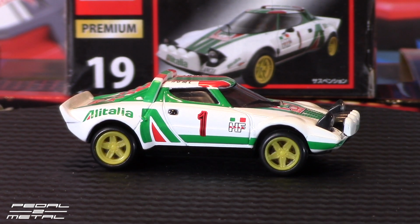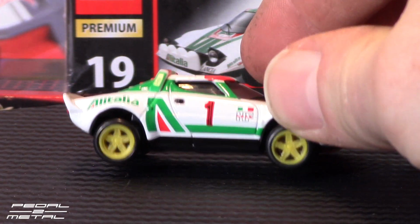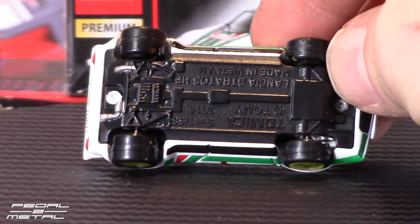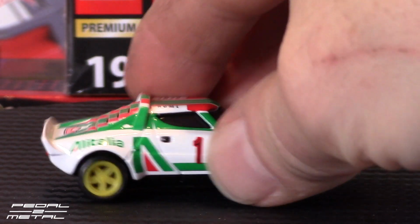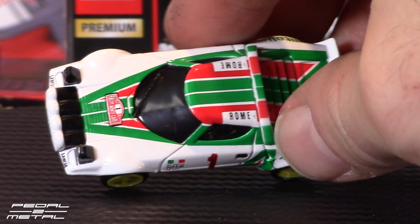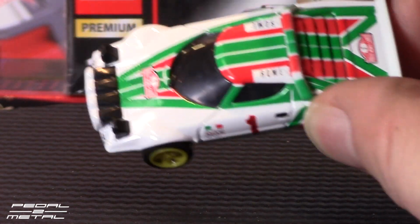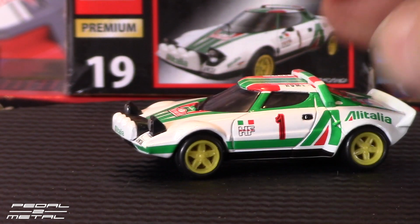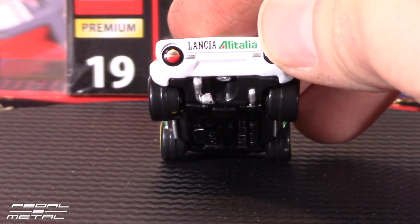It's very unusual. I thought this had rubber tires when I saw the yellow wheels, but it's a two-piece hard plastic wheel and tire combination. This does have a plastic base, and it says Tomica on the bottom. Really nice details. Now it does have very dark, almost black windows. It does look like there's a dashboard in there, but it's really hard to see what's going on. The back end looks awesome. The tampos look really, really good. They have a little bit of exhaust detail there.